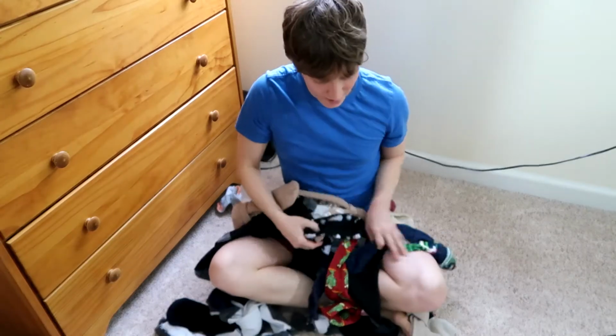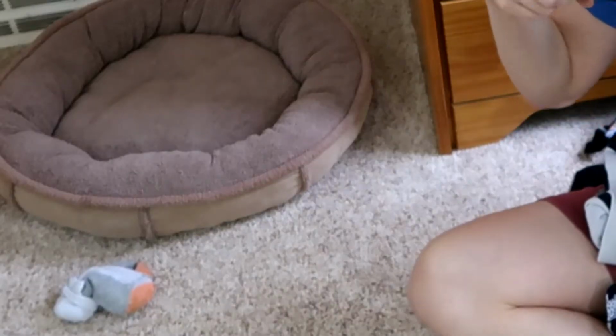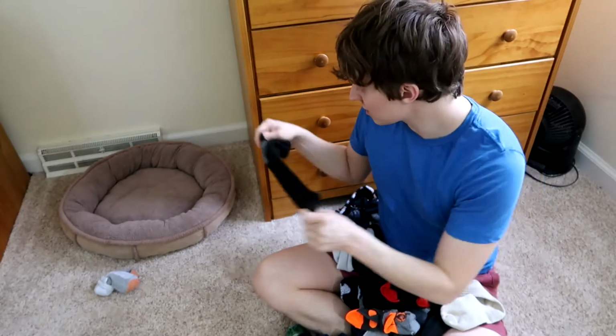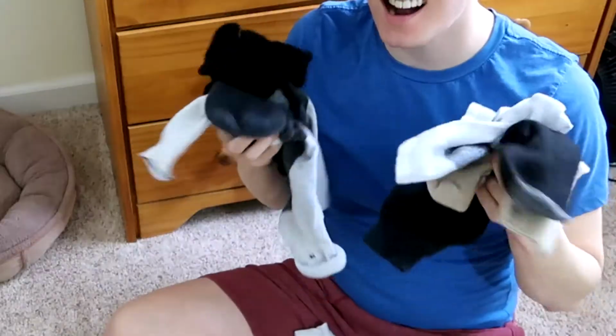Like, at what point in my life did I acquire all of these socks? So I'm gonna sort these out on what I want and what I don't want. So solitary socks are gonna go over here. We're gonna hopefully find a match for these little buggers. This is the pile of socks that were by themselves. How did I get so many socks by themselves?